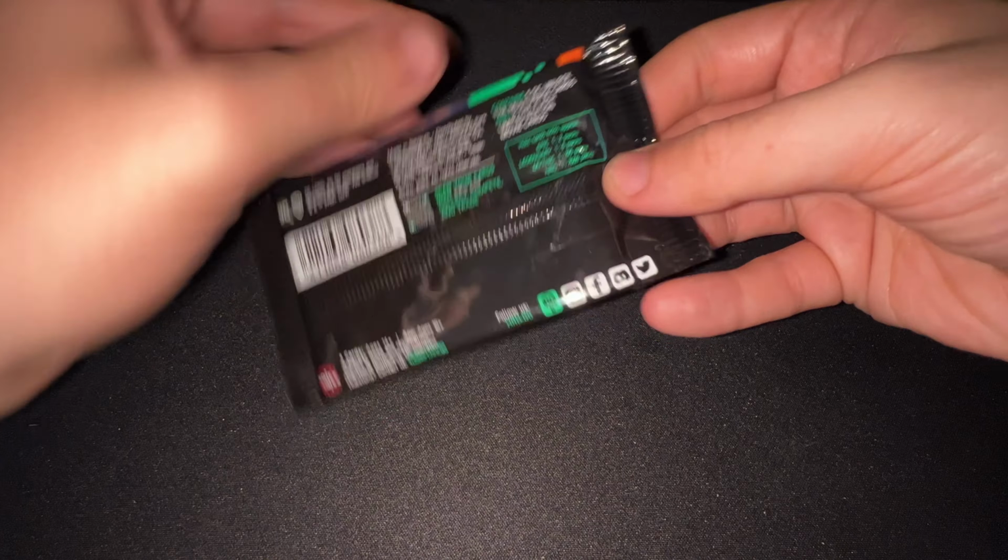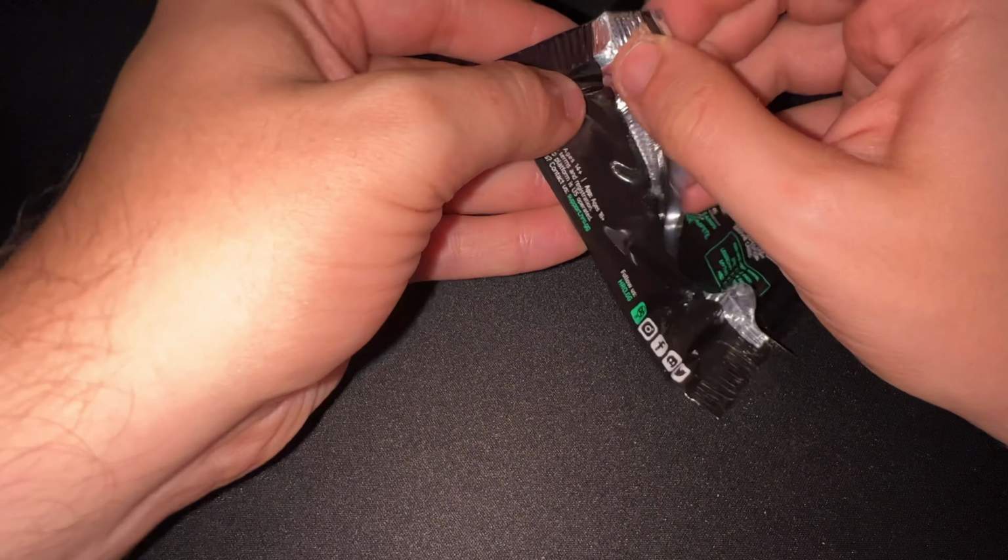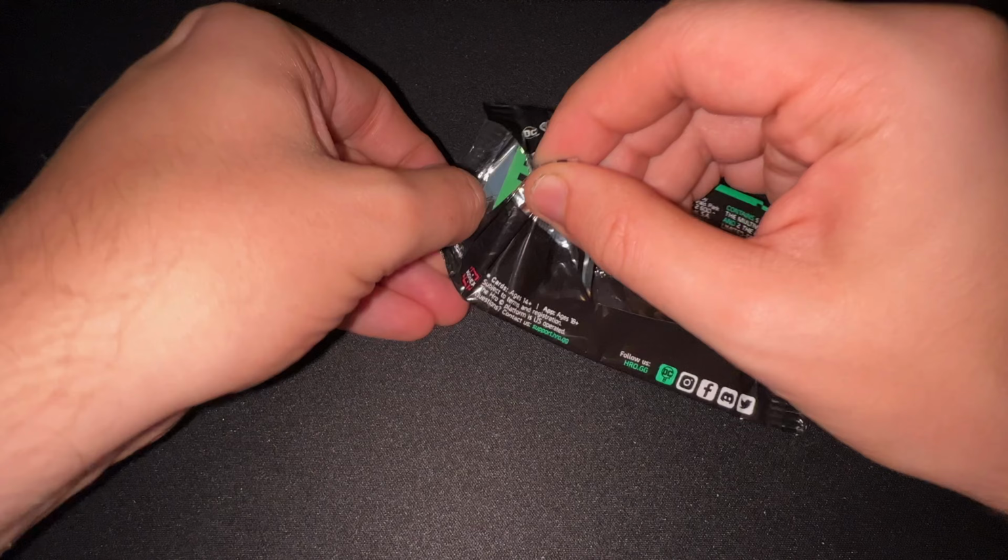See, epic there. That's the most common one. So Legendary, Mythic, and then HRO. We need some of them babies. If I can even get into the packs, that is. There we go.